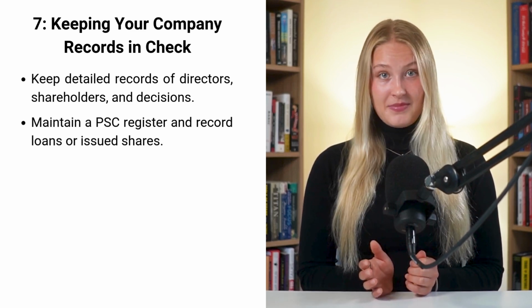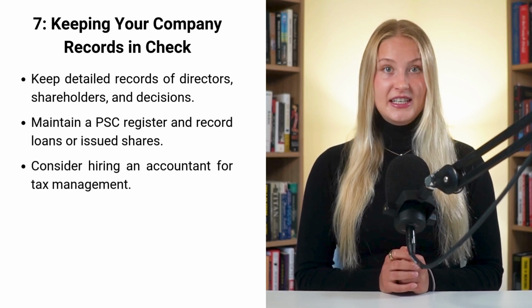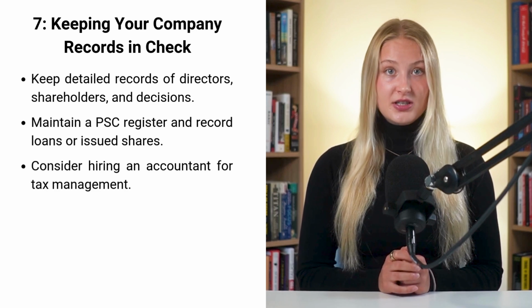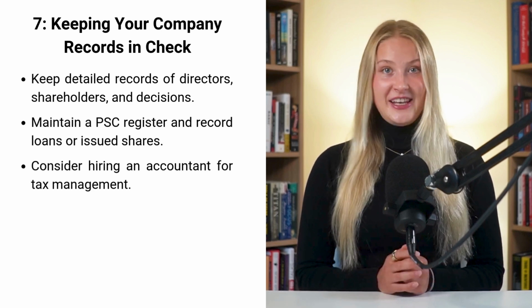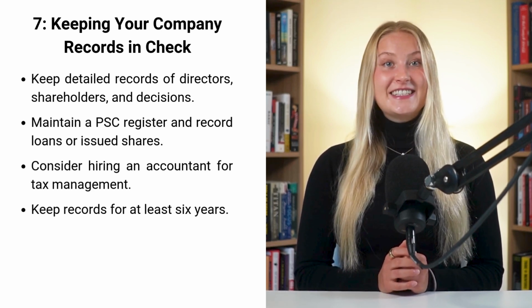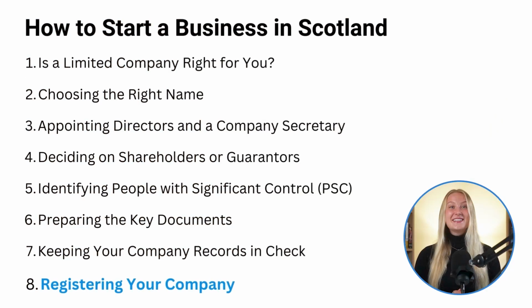And here's a tip. Consider hiring a professional accountant to help with taxes. HMRC can check your records to ensure you're meeting tax obligations, so having an expert on your side is a smart move. In Scotland, as in the rest of the UK, you must keep these records for at least 6 years. Ready to keep everything organized? Let's proceed to the final step. Step 8. Registering your company.